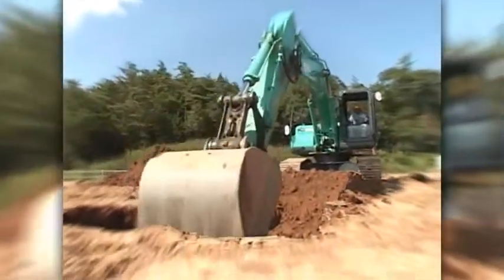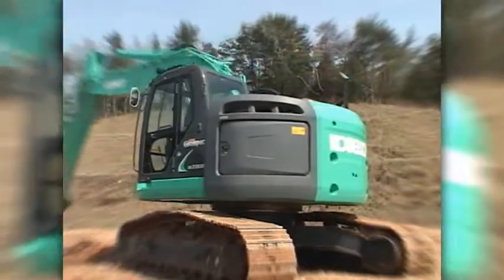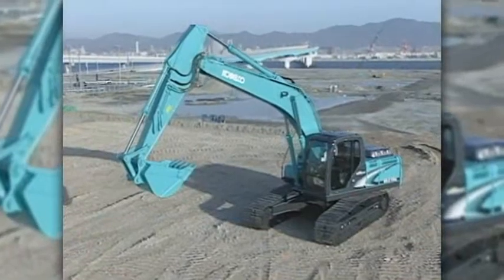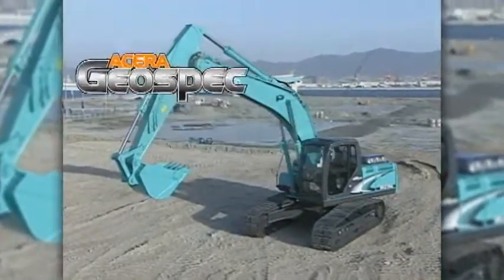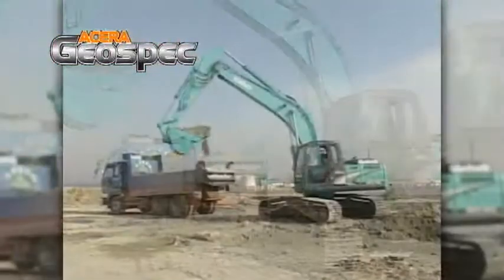Our willingness to take on new challenges has led to the creation of many proprietary Kobelco technologies. In 2006, we came out with our Acero Geospec series, which achieved an impressive 20% drop in fuel consumption.